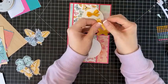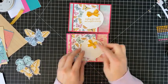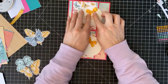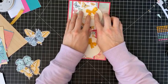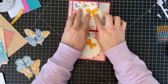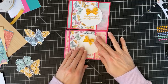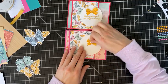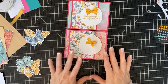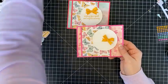And then you're going to use glue dots to add that to your circle after you do your sentiment. And you can also put little glue dots on the ends of your little pieces here if you want them specifically to lay a certain way. But glue dots work really well on that ribbon. It's going to really hold it. Like, this is really on there. I'm not worried about it going through the mail. So again, I'm going to set this card aside and I'm going to stamp my sentiment when I get my stamp set.